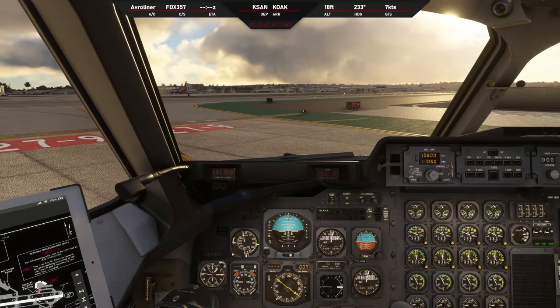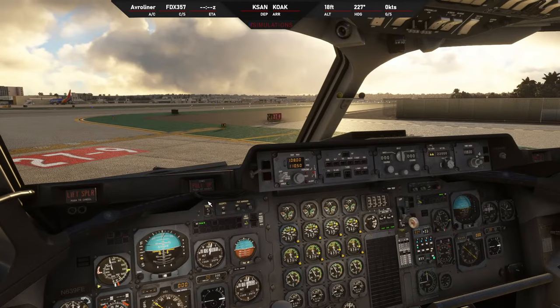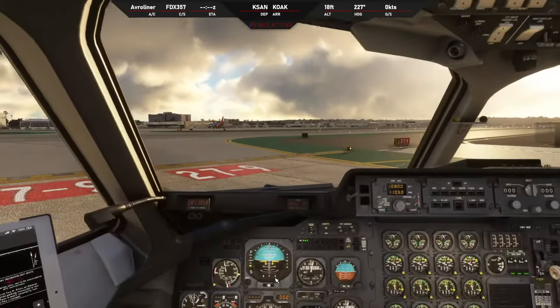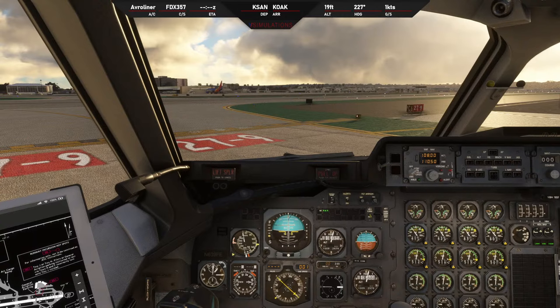All right, we are on the network, though, so let's just make sure no one's crossing, and then we'll make a call here. San Diego traffic, FedEx 357. We're going to cross runway 9R at Charlie 6, San Diego traffic. All right, we'd normally get all of our lights on, but since the lights are so hard to manipulate, we're just going to go like this.